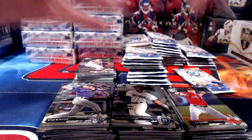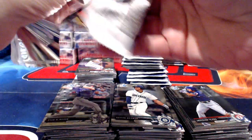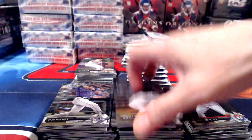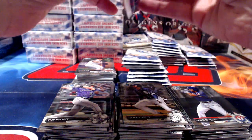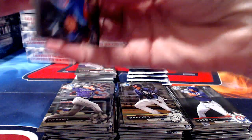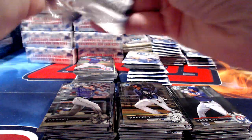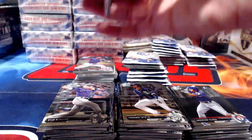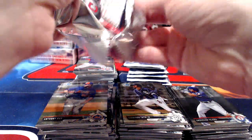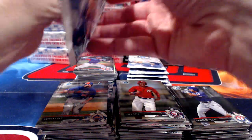And I know we've got something else coming out. What is it? I can't think. I've got Impeccable Football listed on eBay. Phoenix Football is already listed. What else is coming out this upcoming week? Oh, Prism. Prism Football. That's right. So I've got the early break of it with the first off the line, and then the regular Prism comes out on Wednesday.